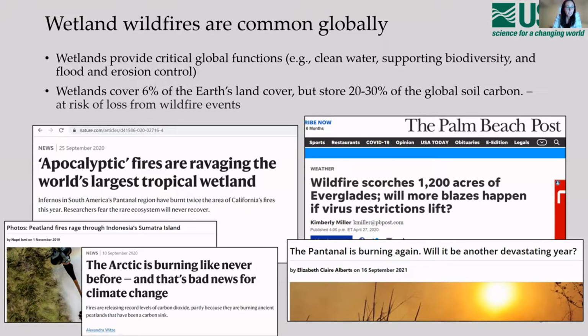And wildfires and wetlands are actually quite common across the globe. Here are some headlines that I grabbed from online just from the last year or two. The largest tropical wetland, which is in South America, called the Pantanal, has had some really large fires the last couple of years. The Everglades routinely burns, as Casey had discussed, and peatland fires are common and can burn for months in places like Indonesia and the Arctic.